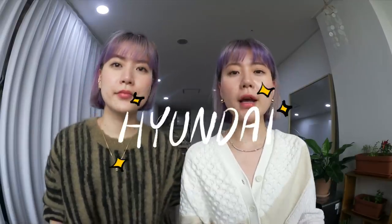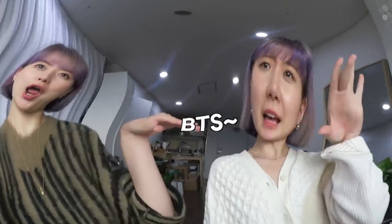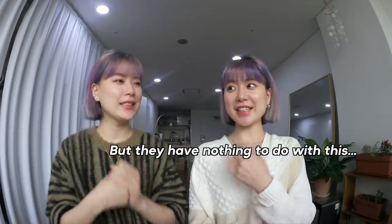So Hyundai Motor had launched a ReStyle 2020 project with six global fashion brands that share the same eco-friendly value. And you could just know the global ambassador for Hyundai Motor is Itaewon. But it has nothing to do. Yeah, I know. So as you can know, this world is becoming more and more aware of the importance of sustainability to save our Earth.